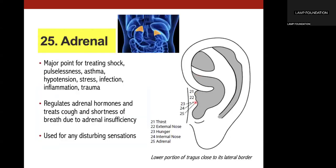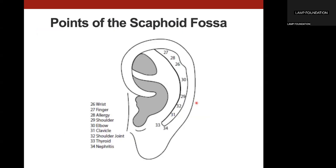And point 25 is the adrenal point. This is the major point for treating shock, pulselessness, asthma, hypotension, stress, infection, inflammation, trauma. Point 25, or the adrenal point, regulates the adrenal hormones and treats cough and shortness of breath due to adrenal insufficiency. And this is used for any disturbing sensations.